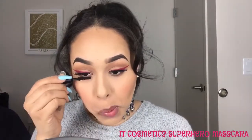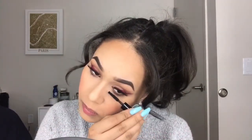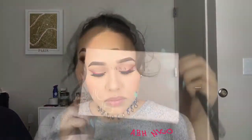And for mascara, I'm going to be taking the It Cosmetics Superhero Mascara. For my lower lash line, I love using mini mascaras. Something about that little wand under my lower lash is just bomb. If you haven't tried a mini mascara for your lower lash, go to Sephora, get a sample size or mini size or whatever, and use it. There's also a full size mascara that has that really skinny wand, but I'm not too sure what the name is. If you guys know, please leave it down below in the comments.